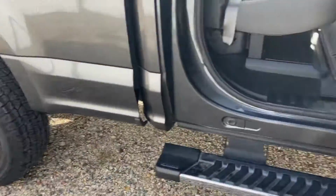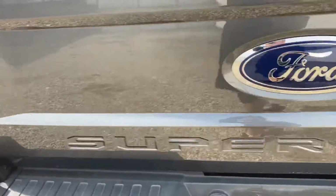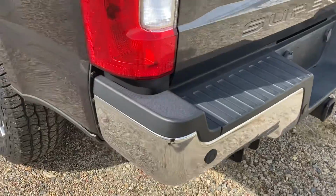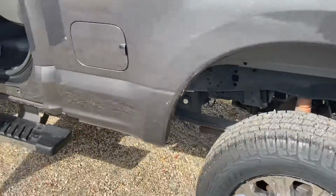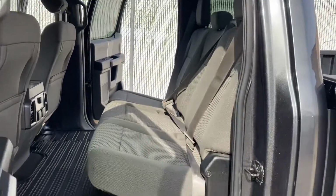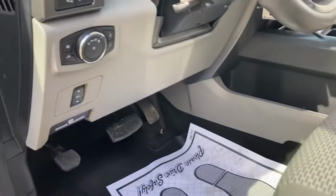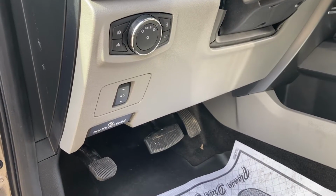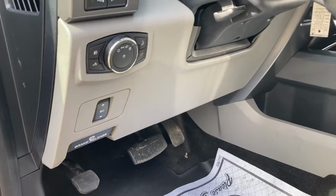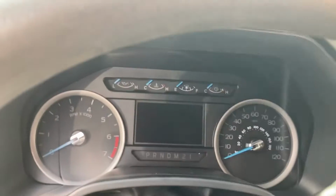So, it does have the airbags. Let me see what else I can tell you. Rear view camera, backup sensors in the bumper. Interior, let's go start the car. It does have the power pedal, goes up and down, fog lights, the mirrors that they extend and also fold. Let's start the car.